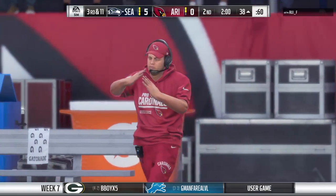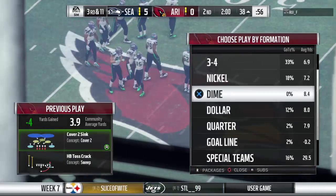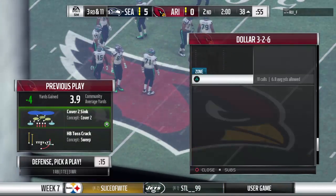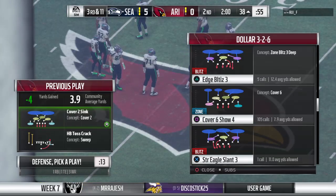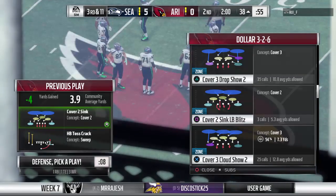The Seahawks on 3rd down, 2 for 5 to this point. This is 3rd and 11. Now here's a timeout defensively coming from the Cardinals. It's just their first, so they'll have 2 remaining here before we get to halftime.